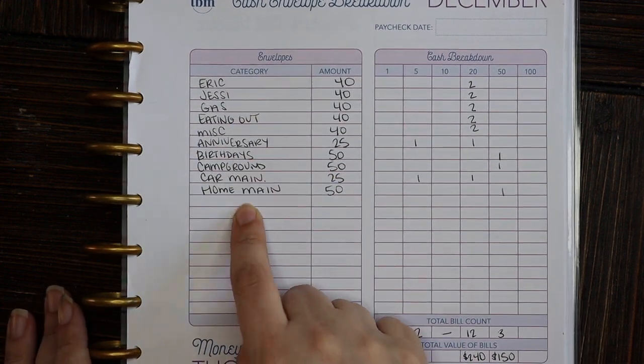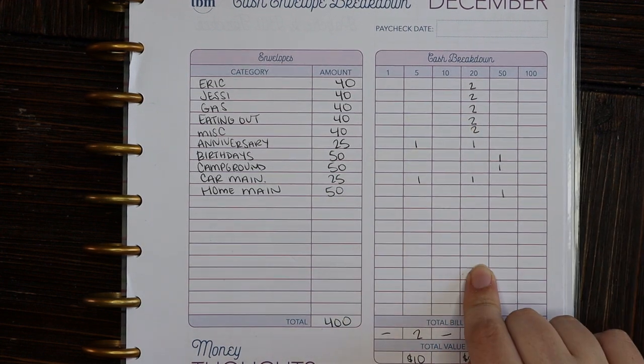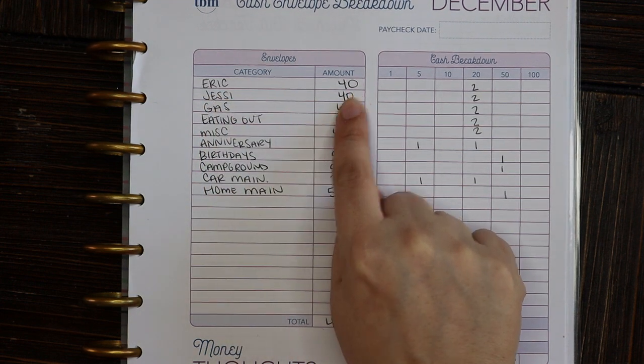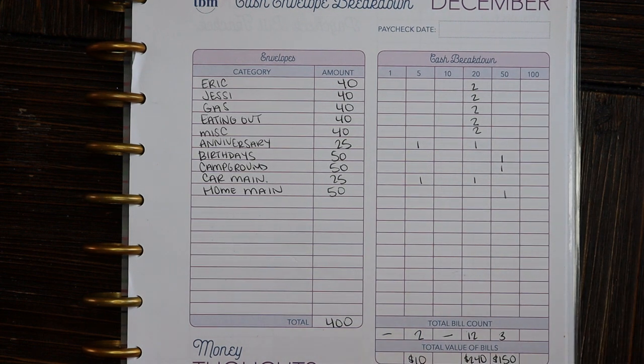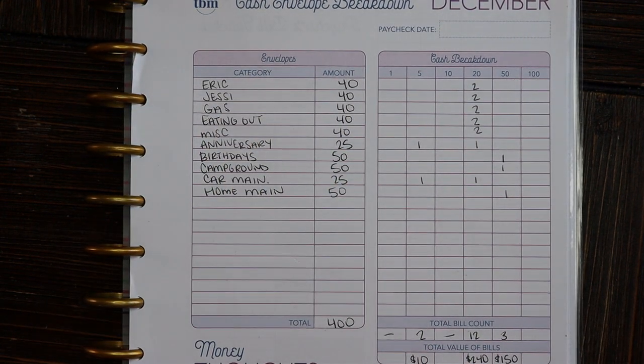So these are all of the categories. I broke down the amounts and the denominations I wanted to pull out of the bank. So for example, my husband's spending is $40. He wanted two 20s, so I pulled out two 20s for him. I've actually already given him that cash, so you will not see that go into an envelope today, but all of the rest of these categories I have pulled out cash for. Let's go ahead and pull that cash in right now and count it up. Make sure I have what I'm supposed to have, and then we can start filling up our envelopes.